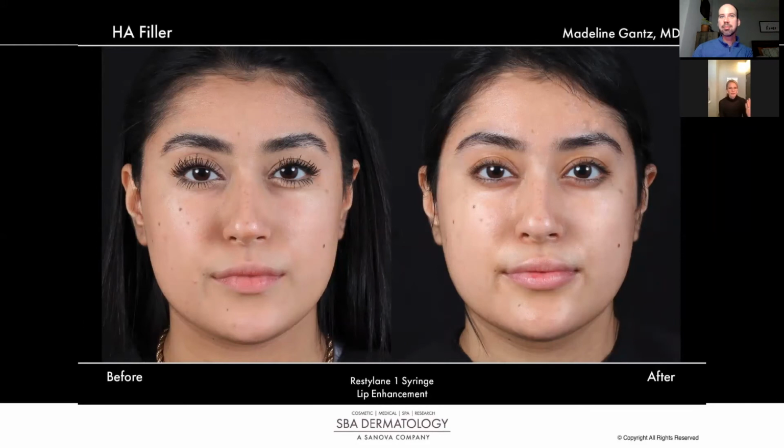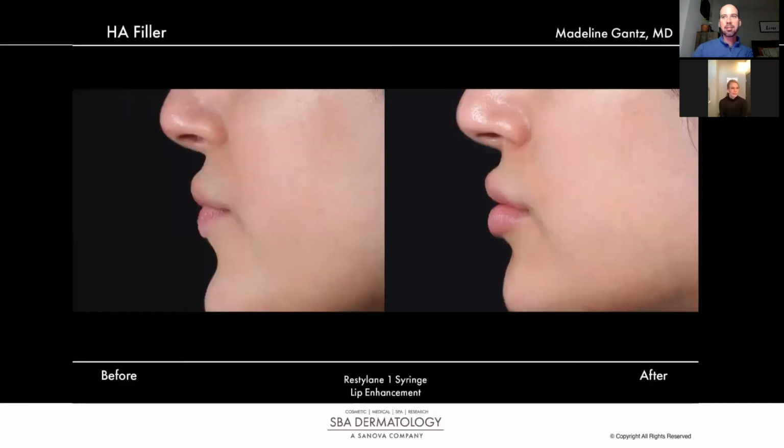Here's a forward face of that same patient, her before photo, as well as the after. Again, not overdone, very subtle correction. She had one full syringe in her lips. And some patients sometimes will say, I don't know that I want a full syringe. This is a great example of one full syringe. It's definitely not overdone. Very beautiful correction. The side profile shows you just a little fullness. Again, lovely.